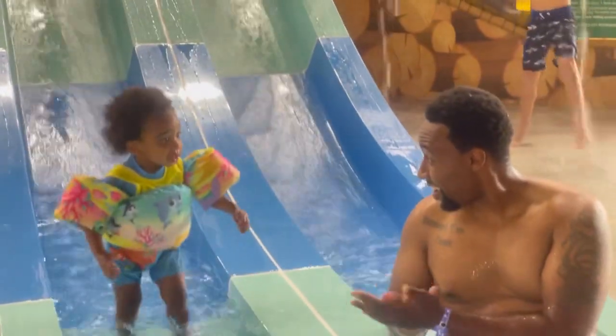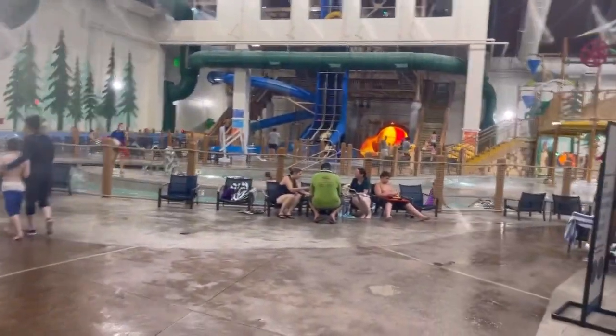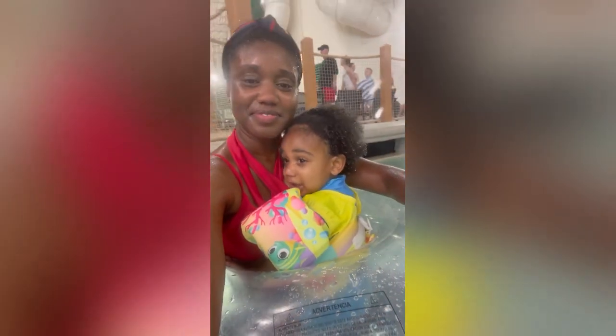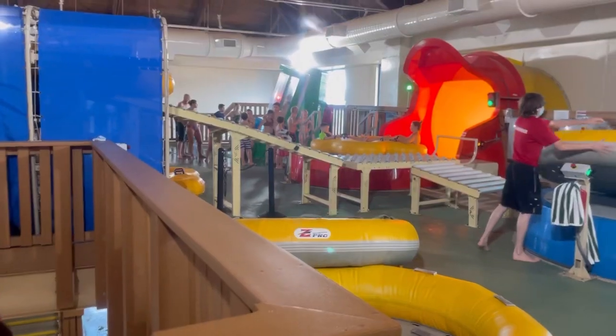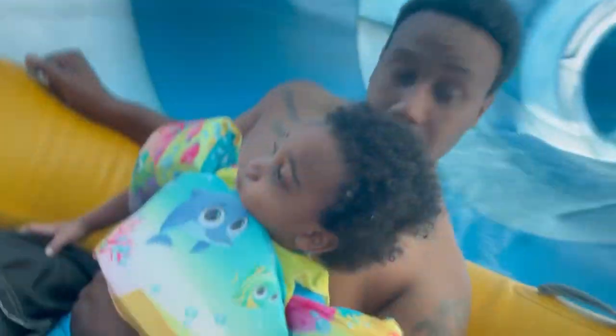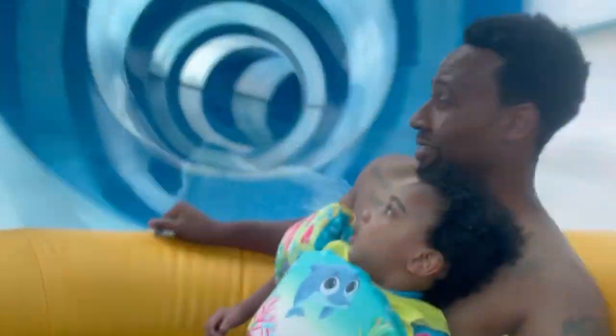The staff is very friendly, and I felt safe with the lifeguards. They were definitely watching out for everyone, making sure everyone was safe. So there's lots to do. There's a lazy river, which was really fun for me and Chance. They have these large slides. Some are family slides, so that your little one can actually go down the slide with you, which I thought was pretty cool, that one of the slides did not have a height requirement. But you can always check their app to see which rides require a certain height.